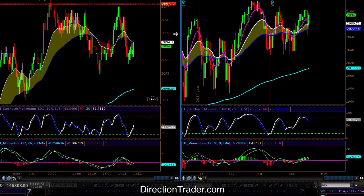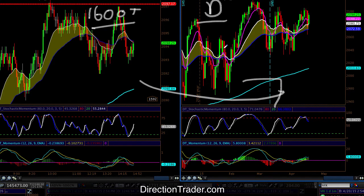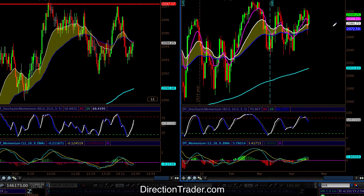This one here is actually the S&P. We have the daily over here, and then a 1600 tick anchor chart on the left, and we're going to leave those time frames for each of the instruments that we go through. A lot of our emphasis is going to be over here on the daily charts, but I just wanted to let you know what those charts are.